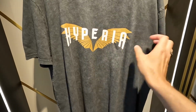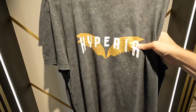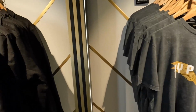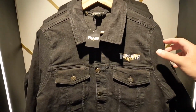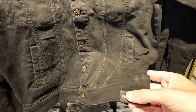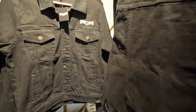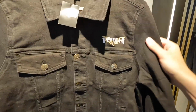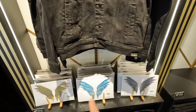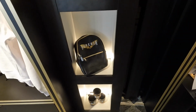This isn't embroidered, but yeah, I think that probably might last a little while. Feels a little better than just printed on, so hopefully you get some good quality out of that. £33 for that one, so that's not too bad. This is kind of the more quality merch though. £70 for this. You got the denim jacket here, Thorpe Park logo stitched in at the bottom, and this nicely embroidered across here. That's really nice actually. Nothing on the back. Obviously very reminiscent of the Nemesis jackets that you can get at Alton Towers. Got some more of the wings down here. You've got your bags and your mugs.